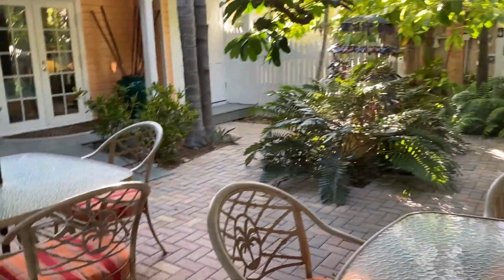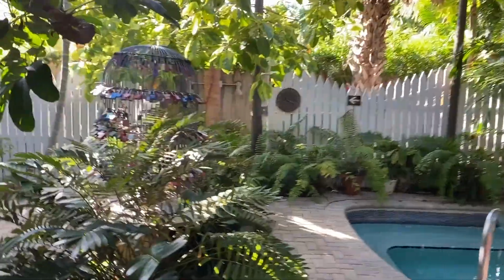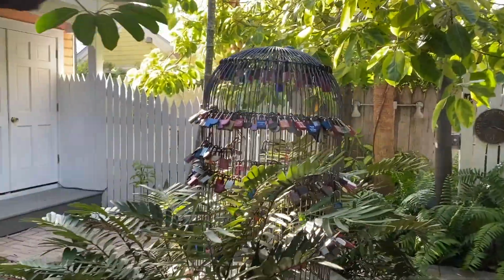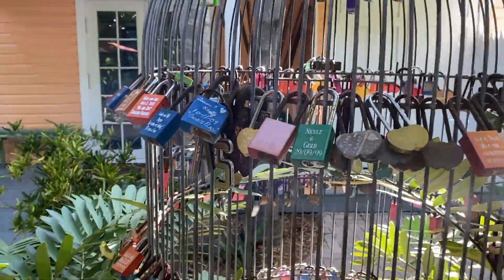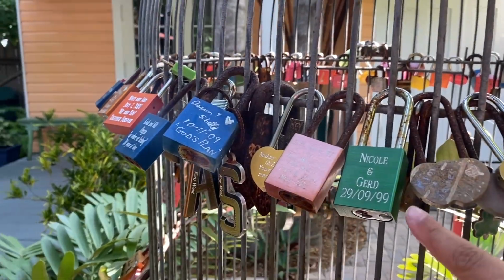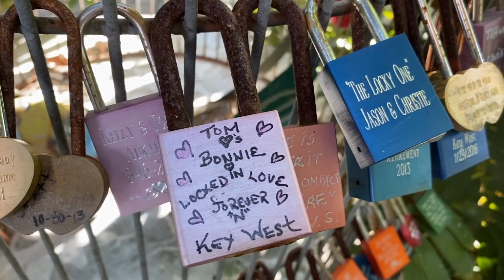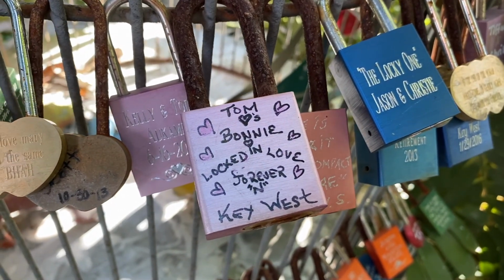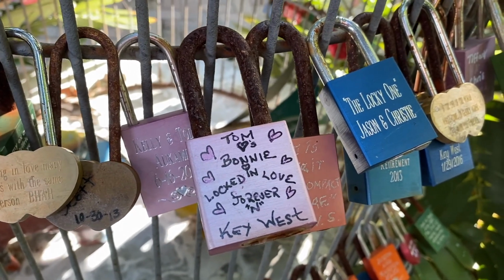And then one of the key things I did see is that a lot of the couples who come and stay here, they get their keys, locks, and engravings. So how cute! All these people put their key on. How sweet! Aww. Aww. Tom and Bonnie locked in love forever. Key West. That's cute. Tom and Bonnie, if you're watching this, hope you guys are still going good.